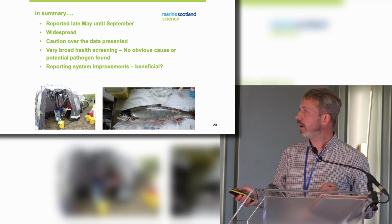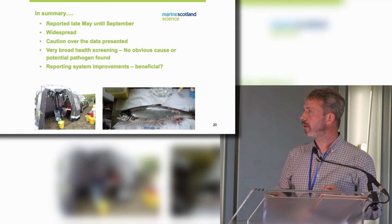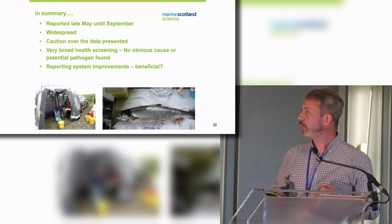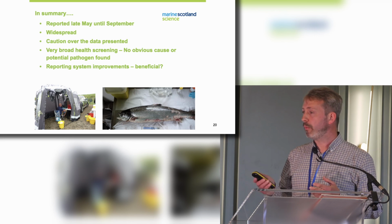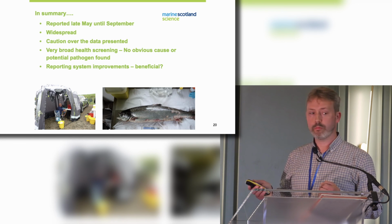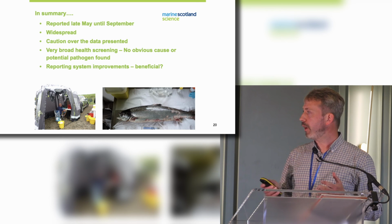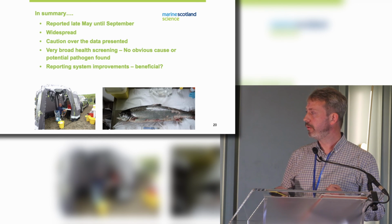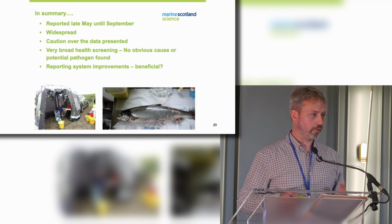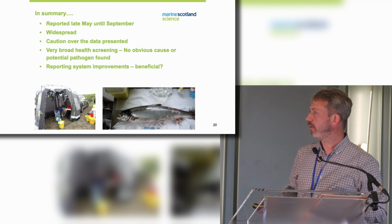So in summary, in Scotland, red skin's been reported from late May until September. It's pretty widespread across the Scottish system in the number of rivers affected. I've emphasised the caution in terms of some of the data I've presented, so it's always to bear that in mind, but we've done a very broad health screen and not found any obvious cause or potential pathogen. And we've spoken about the reporting system improvements, and hopefully these will be beneficial going forward, not just for red skin disease, but for other issues in wild Atlantic salmon too.